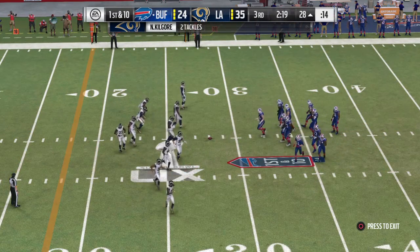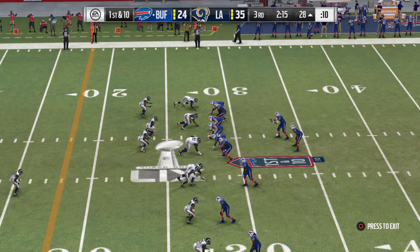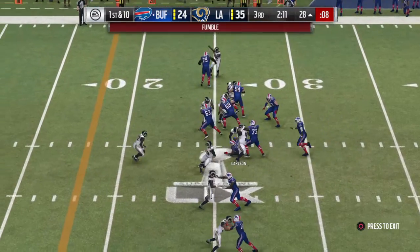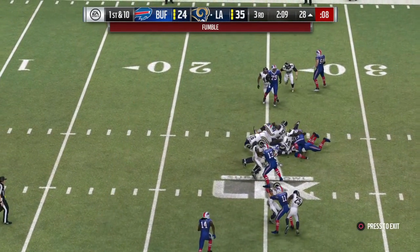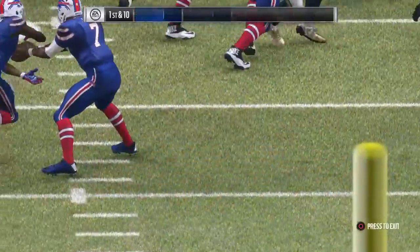Looking to jam the receivers at the line here. Press coverage look defensively. They'll run it now out of the gun. And a loose football. And his guys will take over at the 25-yard line.